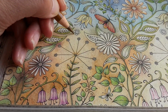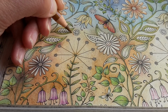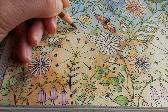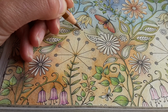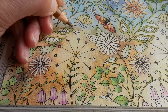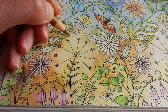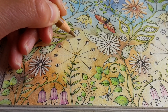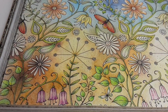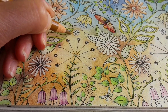If you are coloring a page and you come to that point where you don't know how to proceed, then it can help to just take a picture of your drawing, and looking at the picture allows you to look at your drawing in a new, fresh way, and many times it will help you to determine how to proceed.